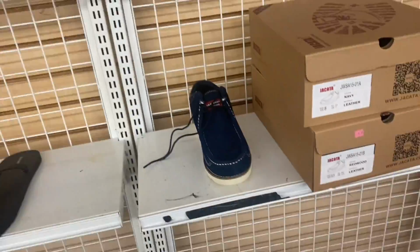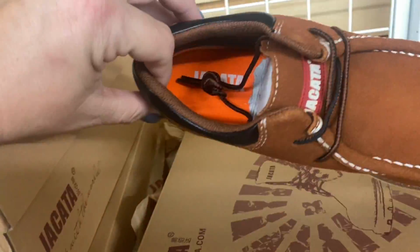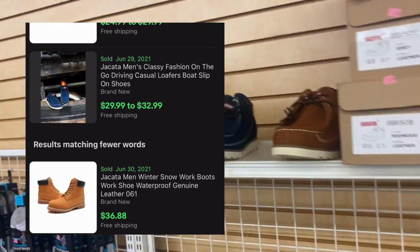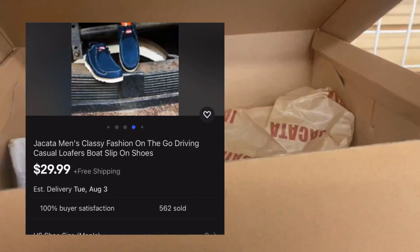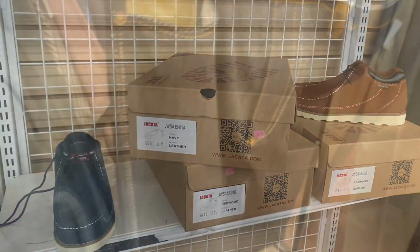So here's our men's shoe section. They do have these shoes. They are new. We've had them for quite a few months at our store. They want $9.99 for them. So I looked them up. They had some sold, but at the $9.99 price, I just didn't think it was worth it.